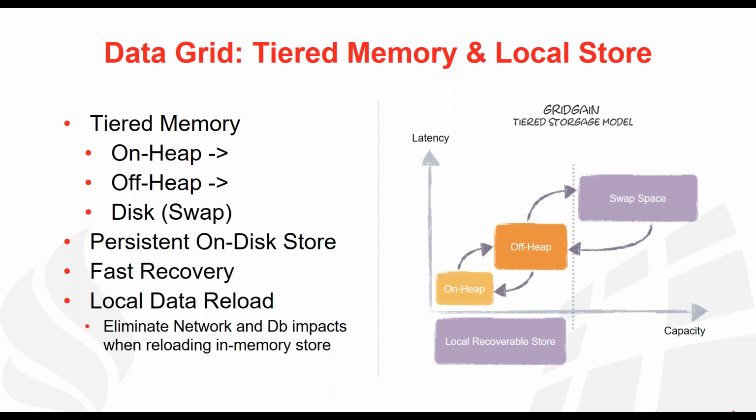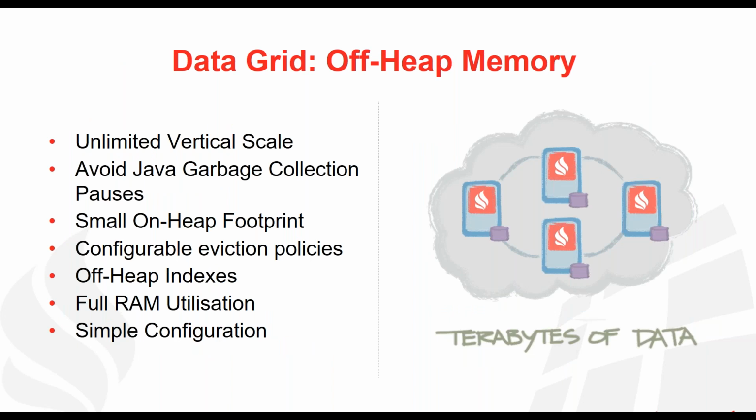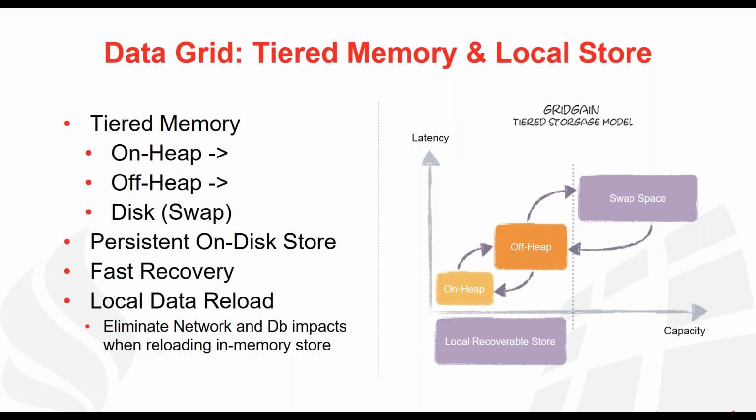Within RAM itself, you can choose to store your data on or off heap. I think in the latest version of Ignite, it's going to be defaulted to off heap. And this is pretty awesome because you're no longer fighting the GC gods when it comes to tuning your system. The garbage collection creates stop the world pauses.